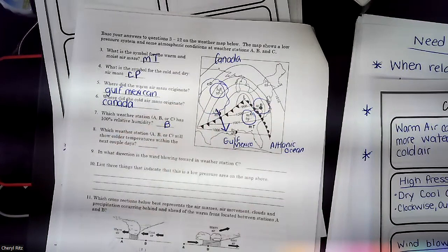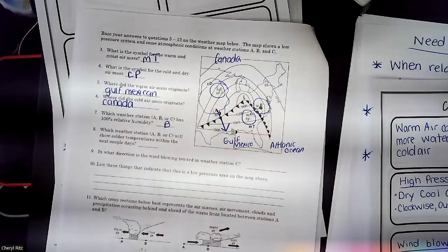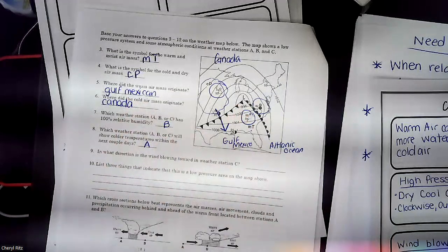Which one will be colder in the next couple of days? A, B, or C? Why A? Because the cold arrows are pointing at it saying, ha ha, A, I'm coming to get you. I did have to laugh just like that. How about you shut up?